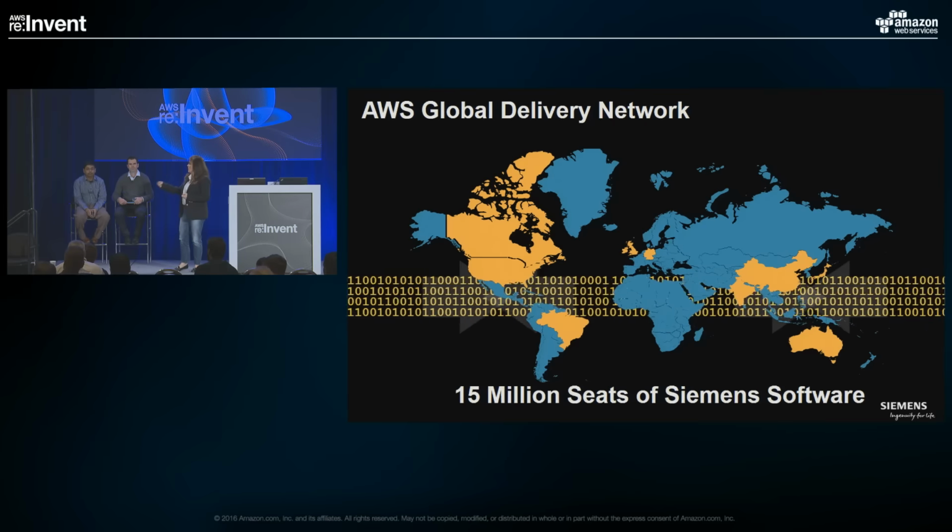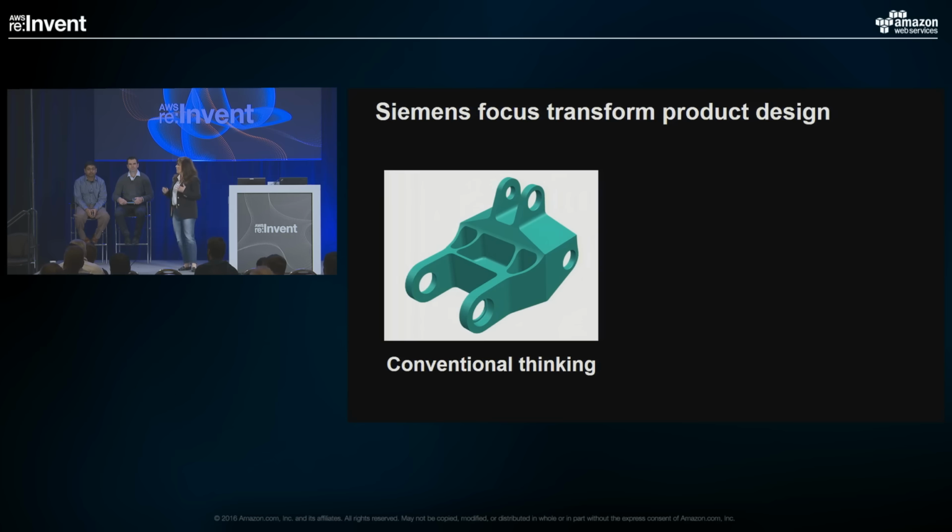So when Siemens is designing products, they're working on how to transform product design and how engineers are designing those products to bring them to market. So if you look at the block on the left, this part was designed with conventional thinking. So it was designed out of a large piece of metal. And with that, there's a lot of product waste. There's a lot of manufacturing complexity.